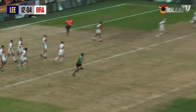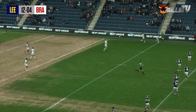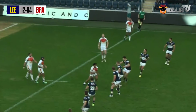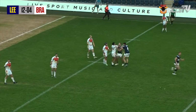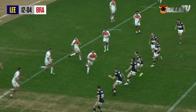Well, little strains of sunshine have made way for a cold afternoon here. Couple of people looking at me funny there when I said about the little strains of sunshine. It was a sunny afternoon when we got to Leeds at 11:30 this morning, early afternoon.